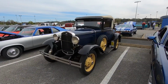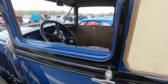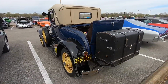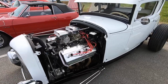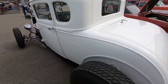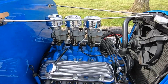Here's a beautifully restored Model A Cabriolet. Here's a bad little 30 or 31 Model A with a 32 Ford grill shell. Hemi powered, this thing is all business. Great looking little 32 Ford pickup right here. Small block Ford powered, three deuces on it.